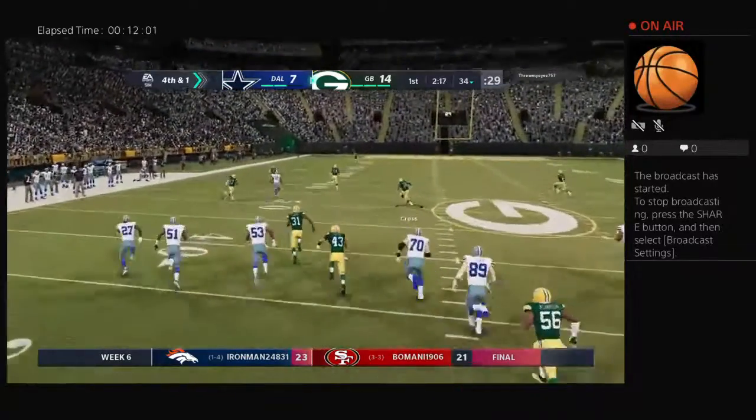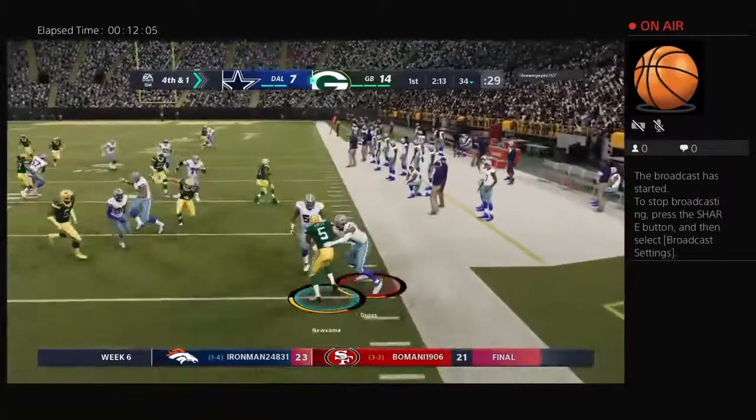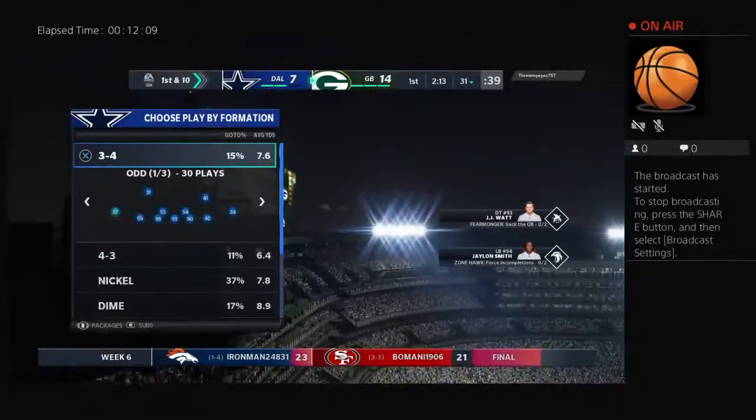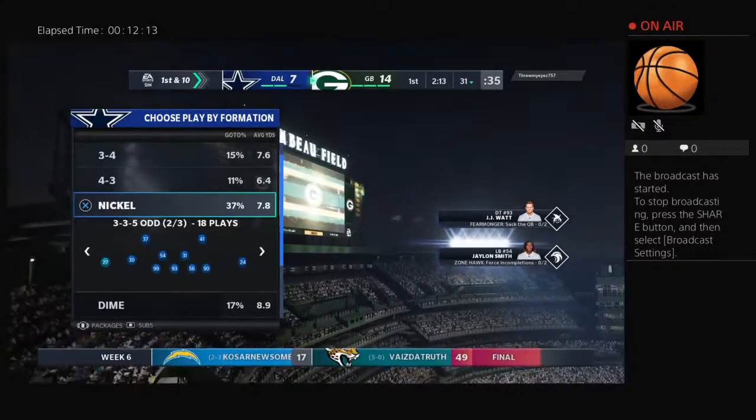His first punt, 45 yards. This looks good as well. The 41-yard punt, 9 on the return. And possession will switch hands, 1st and 10.